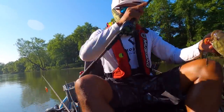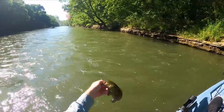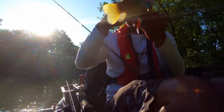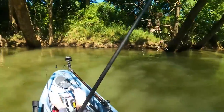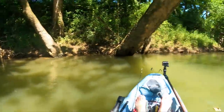Too much fun. Class 18 method. Another little baby, that's number 4. Tiny guys. Where are the big girls at? The mighty rock bass. How early in the season. That's not a rock bass. Another smallie, number 6. Just no size to them still.